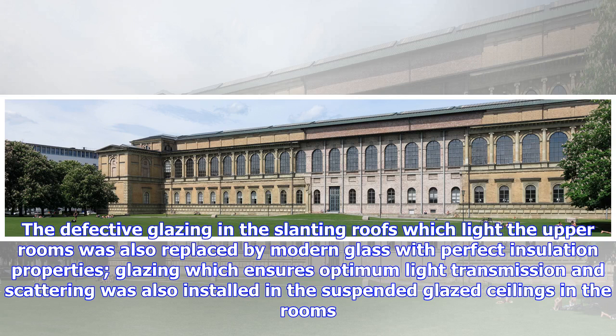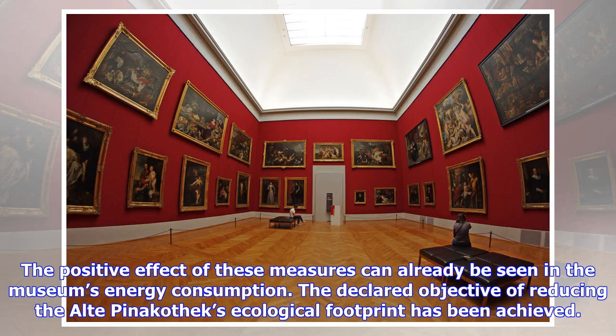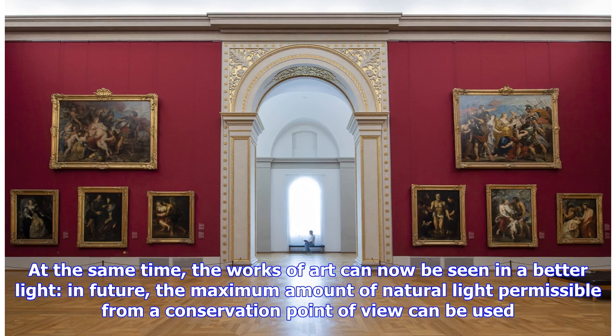The defective glazing in the slanting roof lights of the upper rooms was also replaced by modern glass with perfect insulation properties. Glazing which ensures optimum light transmission and scattering was also installed in the suspended glazed ceilings in the rooms. Positive effects of these measures can already be seen in the museum's energy consumption. The declared objective of reducing the Alte Pinakothek's ecological footprint has been achieved. At the same time, the works of art can now be seen in a better light.